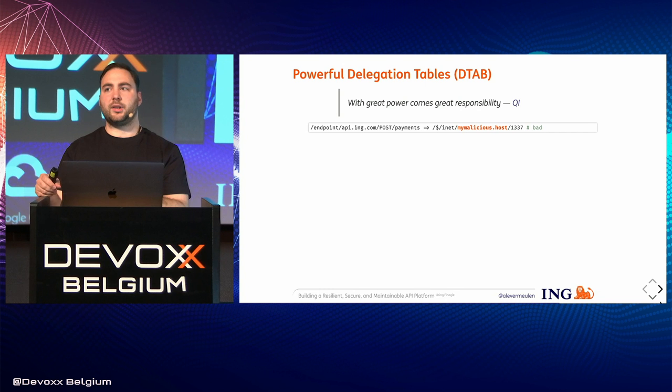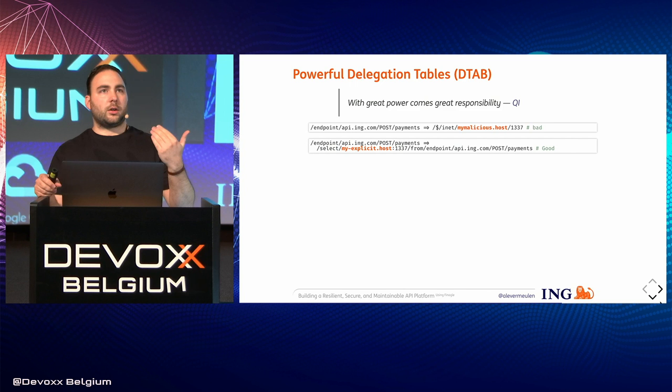So what we actually want to do is to make sure that only routes are specified that point to specific instances that are already known to implement the endpoint that you're actually calling, and we do this by explicitly mentioning the endpoint again in the rewrite rule. So it's a kind of technical detail, but basically just saying if you use Finagle and you use dtaps, you should be careful about which dtap rules you allow to be provided.